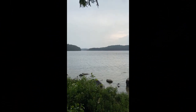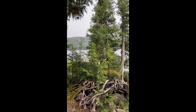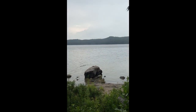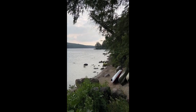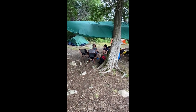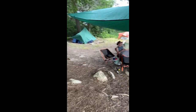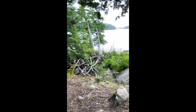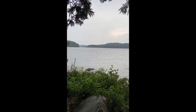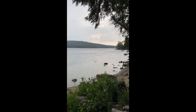Day one, and we're all set up, and this is our first thunderstorm. Yep. But we are all set up and it's still light out there, so it's beautiful. And we're just enjoying being under the tree, under the tarp, and just relaxing until we start thinking about dinner and we're gonna have to cook. But this is our first thunderstorm and it's beautiful.